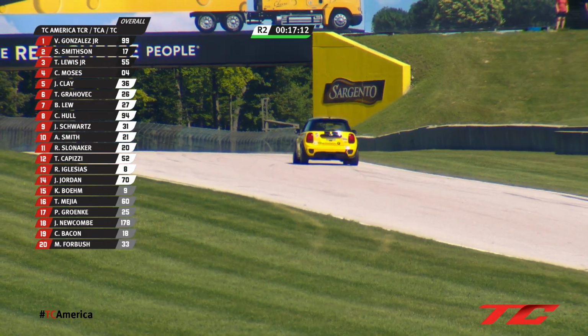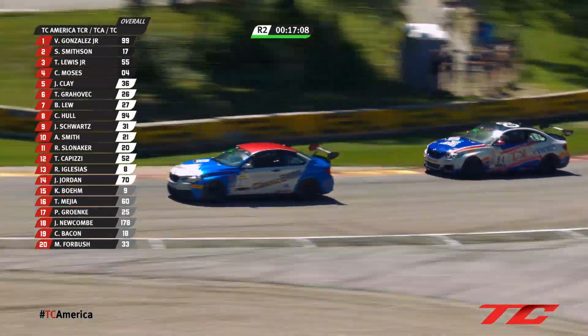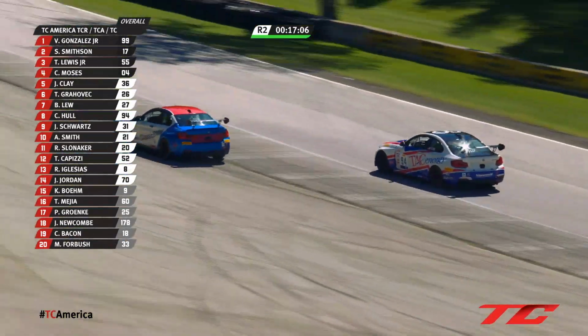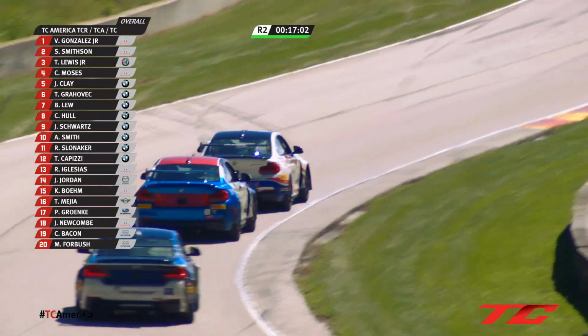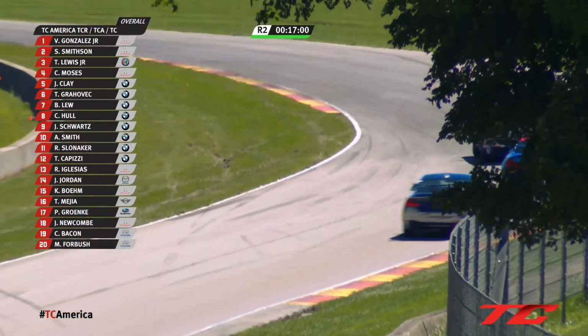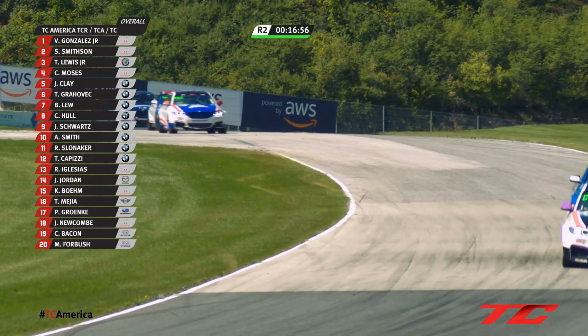So in TCA, it's Boehm leading by about 2 seconds to Mejia. Gronke is now third. We'll see what's happening there. Ooh, wide exit. That's going to give Chandler Hull a run. Yeah, he's through on Lou. Lou was really wide through Canada there, really struggling to hang on to the cars.